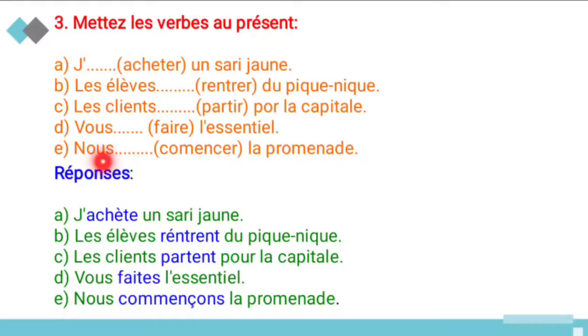And for the fifth one, nous commençons la promenade. So we start to walk. So the verb is what? Commencer. Commencer means what? To walk. Sorry, to start. So when you conjugate the commencer verb for nous alone, you have to add a cédille. And the ending for nous is what? O-N-S. So nous commençons la promenade. That means we start to walk.